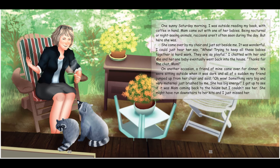One sunny Saturday morning, I was outside reading my book. With coffee in hand, Mum came out with me with one of her babies. Being nocturnal or night-seeing animals, raccoons aren't often seen during the day, but here she was. She came over by my chair and just sat beside me. It was wonderful. I could just hear her say, "Phew! Trying to keep all these babies together is hard work. They're so playful." I chatted with her, and she and her one baby eventually went back into the house. "Thanks for the chat, Mom."